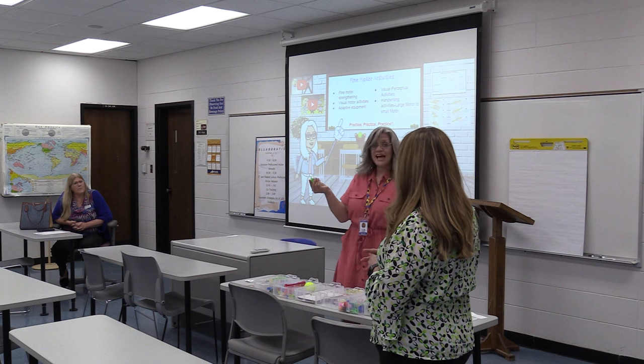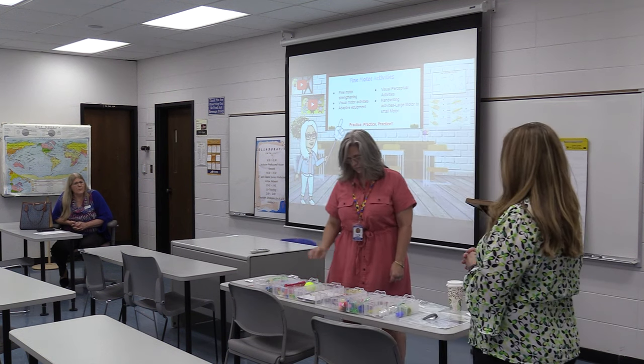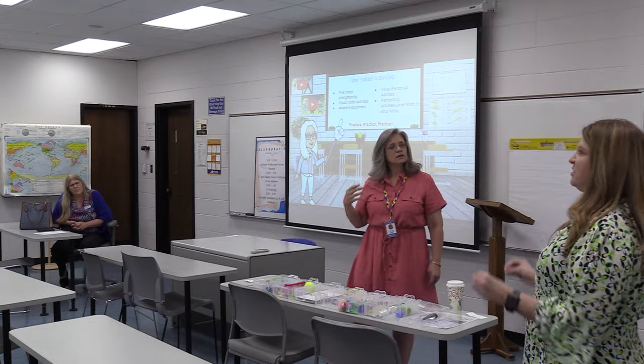Going left to right, top to bottom. That's in the guy. And the crossing midline, because you'd be surprised at the number of my kids that can't do that. Oh, crossing. I've done that so much they've pretty much got that down.